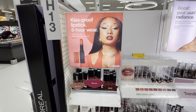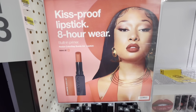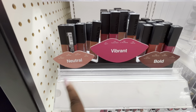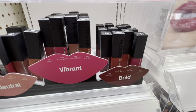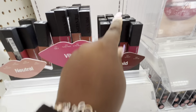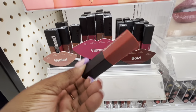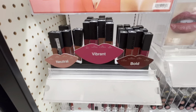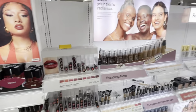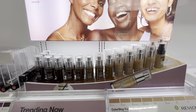Okay, kiss-proof lipstick, 8-hour wear, built-in primer. Revlon Color Stay Suede. I didn't know that she was spokesperson for these lipsticks, but they have neutral, vibrant, and bold. By Revlon. Okay, need to style you. How much are these? Color Stay Suede. I don't see the prices on them though. I do have the other Revlon. And then they also have trendy now makeup and skincare. The different shades.